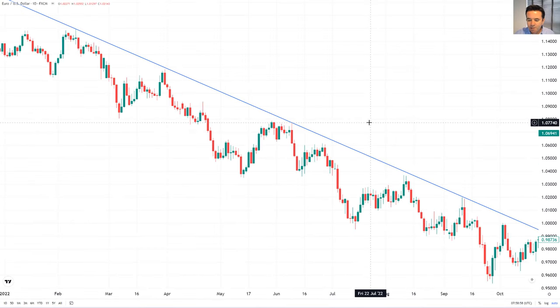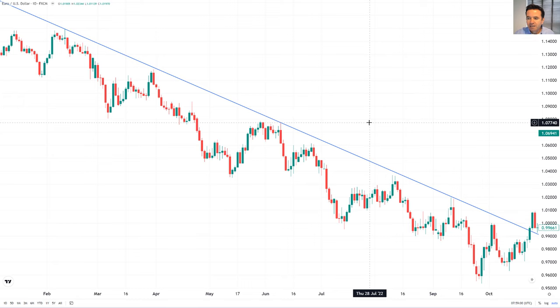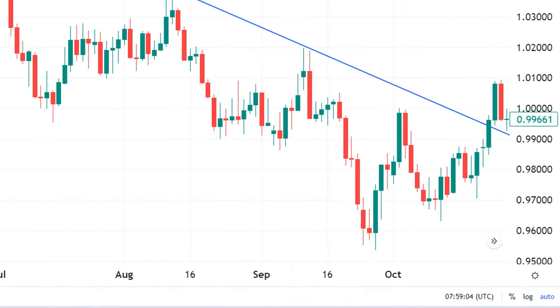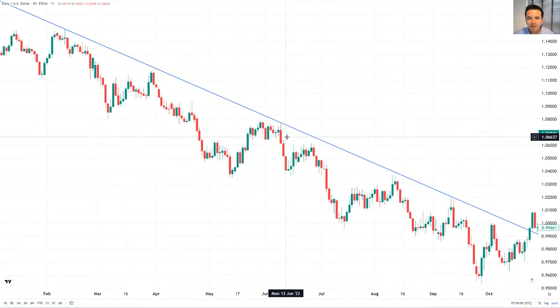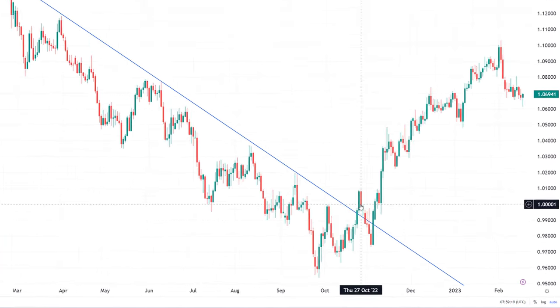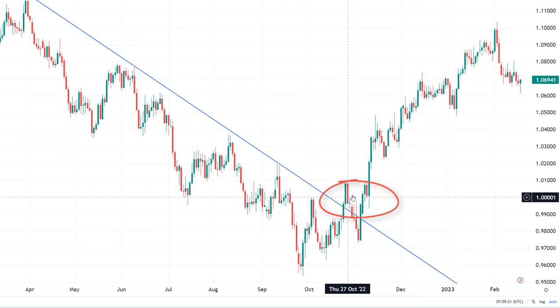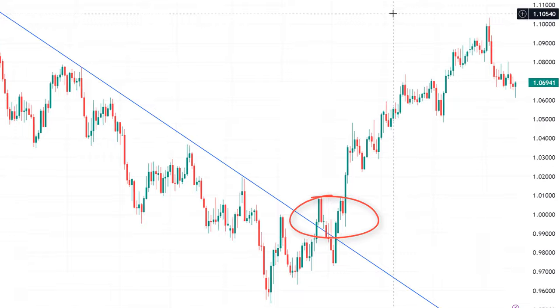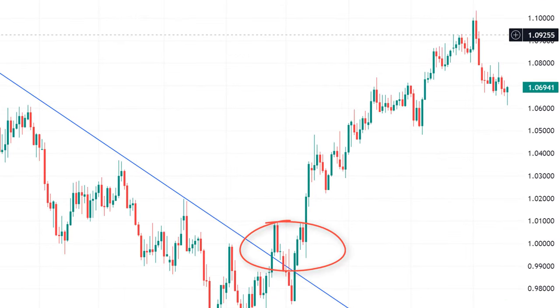Again, to jump forward. The trend line starts to break. And this is late October 2022. To bring it right up to the present day, this is where we are at the time of recording on Euro US dollar. So we saw perhaps the start of a break in October 2022. Fast forward to February 2023 and the market has moved about 700 points higher following that break.